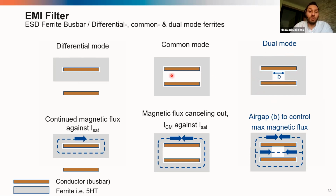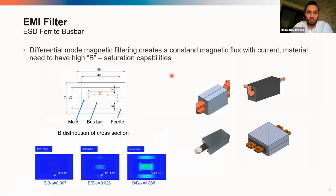Of course, for this kind of solution, we will be adapting to the specification. We don't have a standard EMI core for this function, and we will provide solution on specific request. Once we have the specification, we make simulation and we make some recommendation if some changes must be done. And here are some pictures showing what kind of solution we can provide. So this is a differential mode, a common mode, and here it is the dual mode.